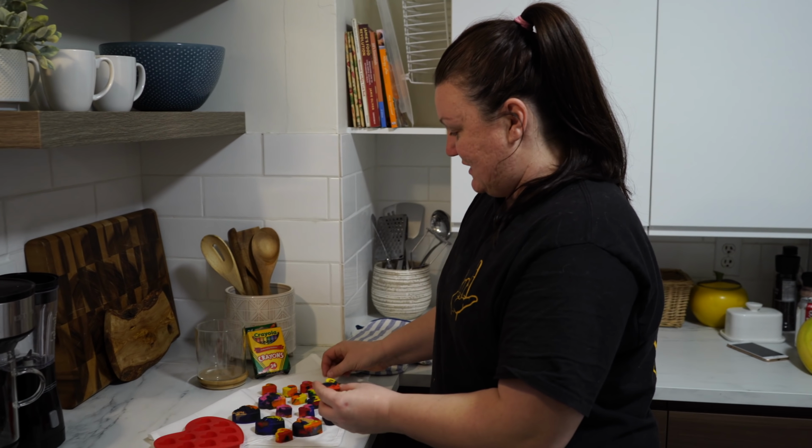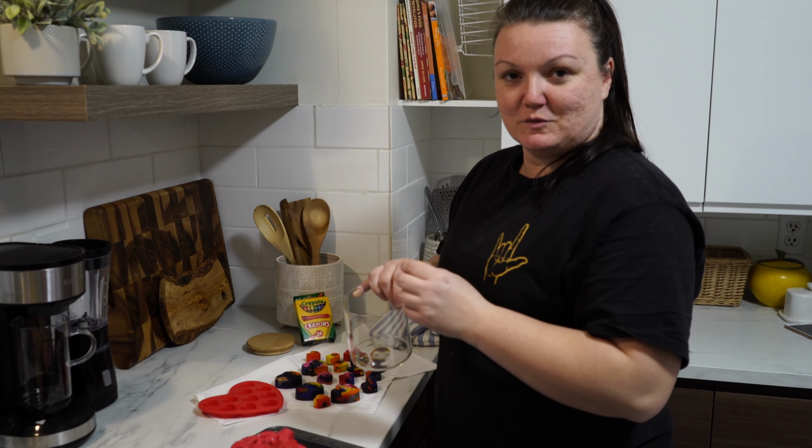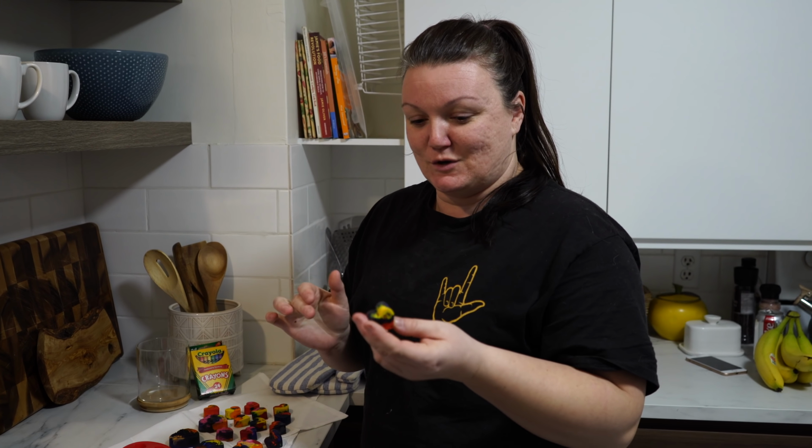We might even put it in, this is actually like a plastic container jar that has a little wood lid, so we might actually fill it with a little bit of tissue, put these inside, make a cute tag letting them know that these are crayons so that they don't think that they're candy, and then the parents will know what to watch out for.